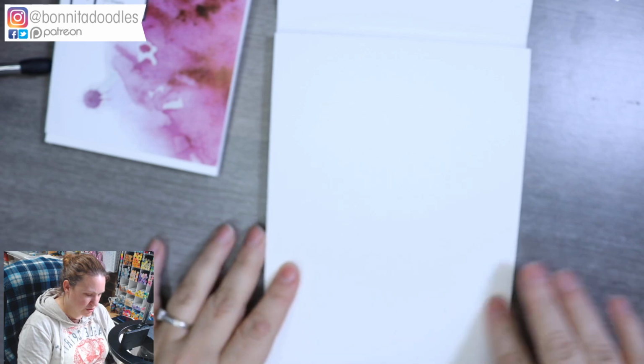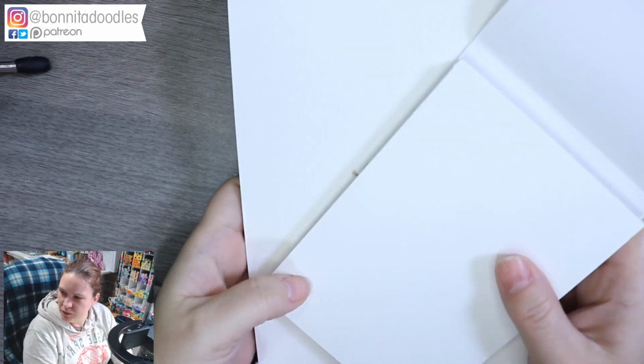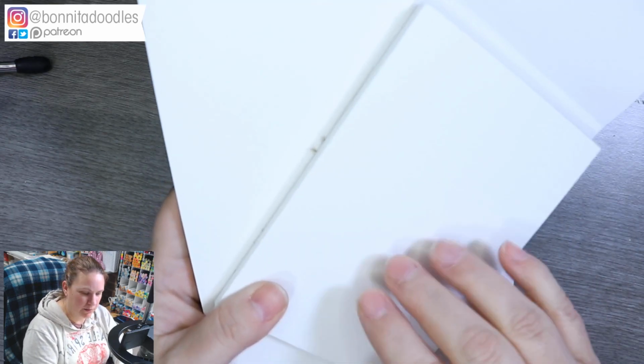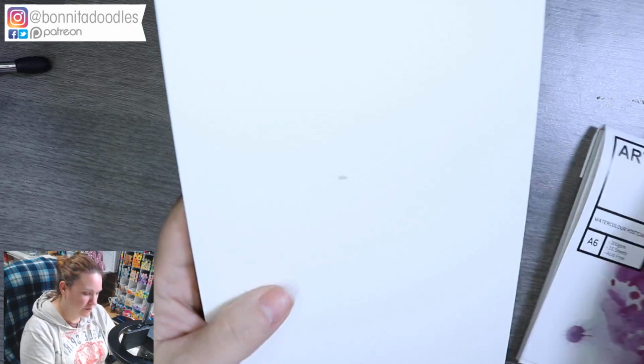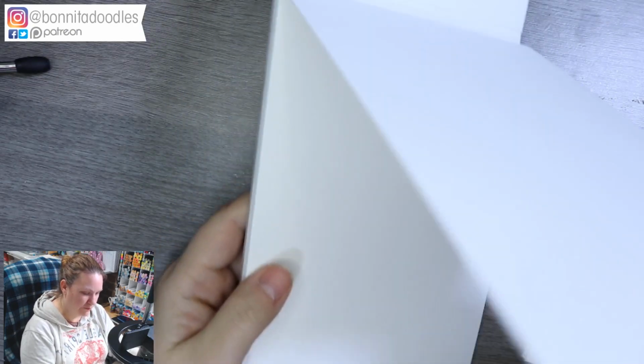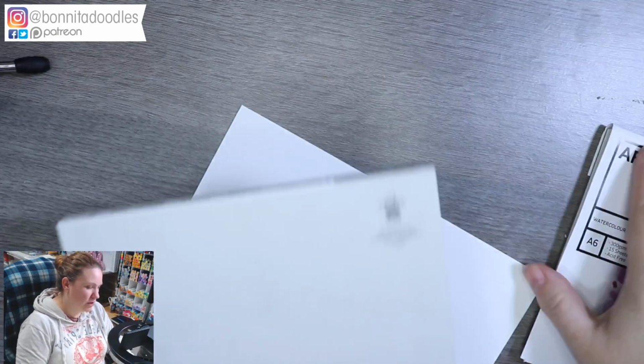Oh, that's textured. Oh, I think we're going to have fun with that. That's so much smoother. I don't know if you're even going to pick that up on camera. But this is almost like a multimedia paper. This is watercolour paper. Most definitely. So I think we're going to have a play with this. And then use the Spectrum Noir colours.